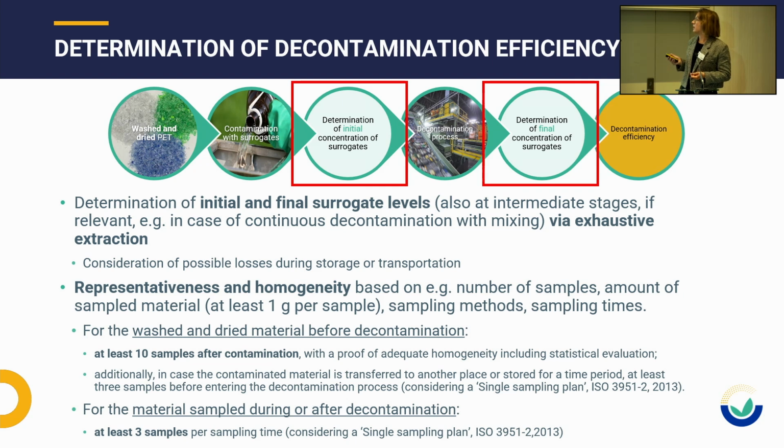So then, once the experiment is completed, we need to determine the surrogate levels in the initial and in the final samples. And this is done with exhaustive extraction. In order to ensure, again, representativeness and homogeneity of the results and of the samples, we need a sufficient number of samples. And this is, again, specified in the guidance document. So when we look at the samples before the decontamination, we request at least 10 samples. If there is some material transferred from one place to the other, then we would also ask for other samples, so that we really know at the beginning of the decontamination process what are the values of the surrogates.